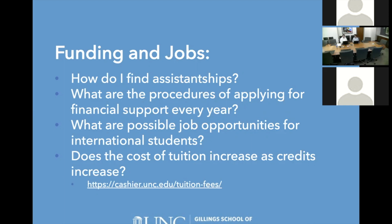Cost of tuition increase. Right. I think the big thing with tuition and costs is to always keep in mind that 9 hours is considered full time. If you take less than 9 hours, you are charged per credit hour, and at 9 hours you are considered full time. Please be aware also, as international students, that credits in terms of full-time versus part-time have implications on your visa. So please make sure you talk with International Student and Scholar Services if you fall below full-time status, and always keep open communication with them.